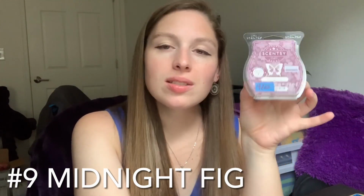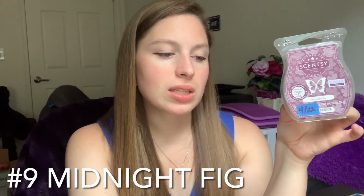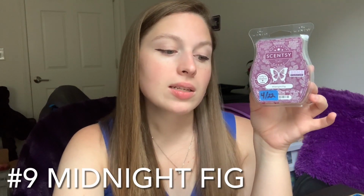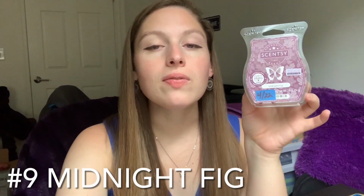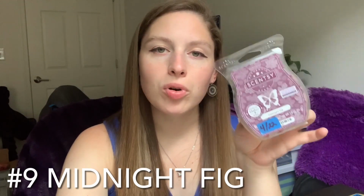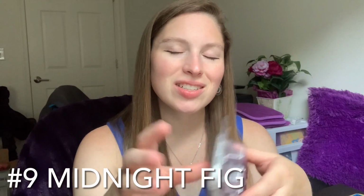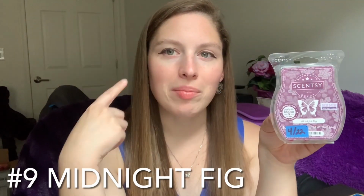Well, I picked this one just to do something a little different from all the sweet stuff that I've been doing, just to switch things up so that I'm not getting too nose blind. Midnight Fig is earthy ripened figs and golden berries tempered by musky woods will open your eyes and captivate your senses. It's a very deep, dark, rich scent that almost has a perfumey or very home fragrancy type of note to it. It's just a unique scent. There's just a note in here that's a little off for me and my nose.